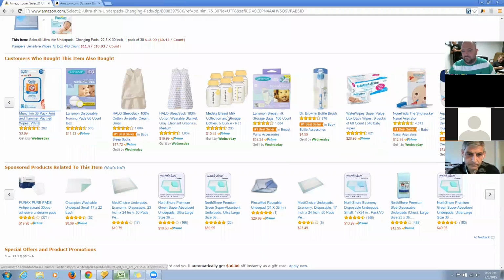Halo sleep sacks, huge. We saw that they were carried by Amazon earlier. Range rules: I generally like to sell 90 of a product a month. So in baby, I think that's around 8,000, about where that cuts off. That's what I'm talking about when I say something is outside of our range.